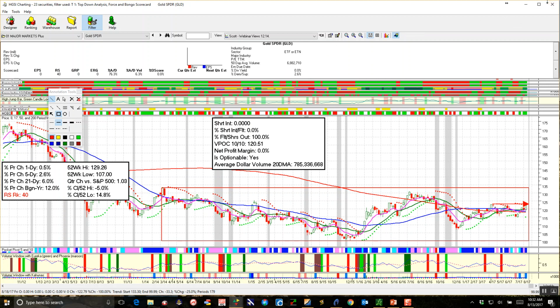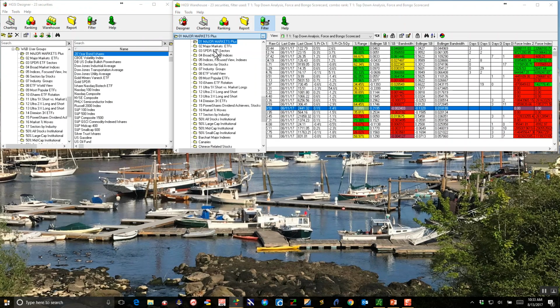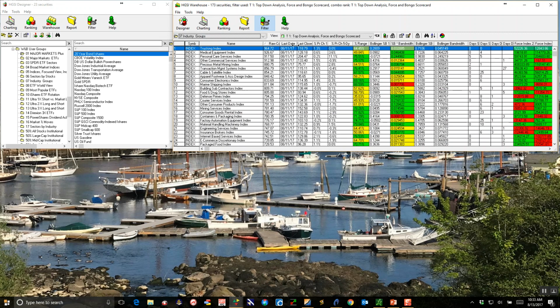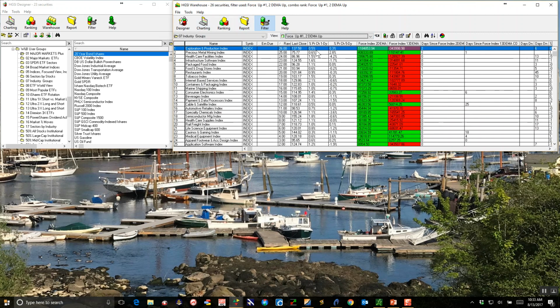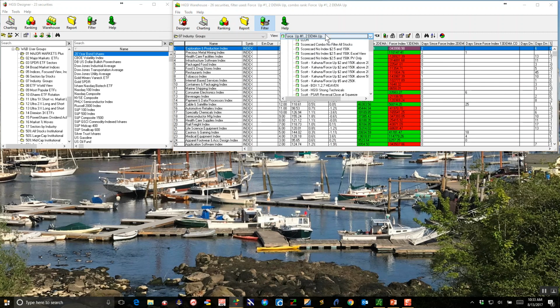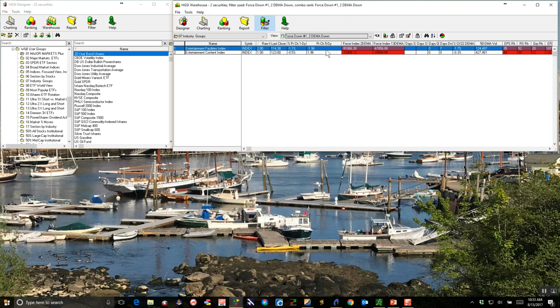All right, so now I've looked at the major indexes. I get a sense of what the market's doing. I like to go to industry groups. You can see I've got 173. I look at the 2-day force up, and this tells me that 26 have momentum to the upside. I look at 2-day force down, and I see that only 2 have strong momentum to the downside. Well, that's interesting. Entertainment, facilities, and content. That goes along with a relatively strong day Monday.